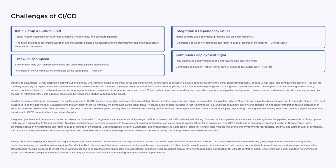Aren't there technical challenges too, like managing different environments? Oh yeah, integration problems still happen. Merge conflicts, builds that break unexpectedly, managing dependencies. And a big one is environment parity. Making sure development, testing, and production look the same. Precisely. If they drift apart, code might work fine in the CI environment, but then break when it hits production. BrowserStack highlights this pain point. Things like containers, Docker, and infrastructure as code, Terraform, help a lot here, making environments more consistent. But they add their own complexity. They do. They're powerful tools, but there's a learning curve there too.